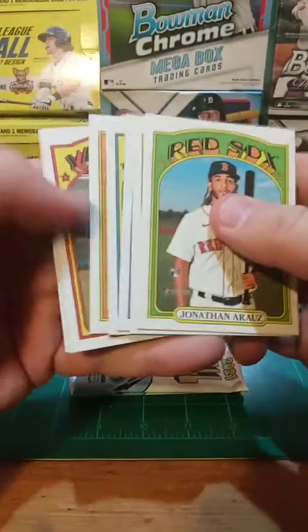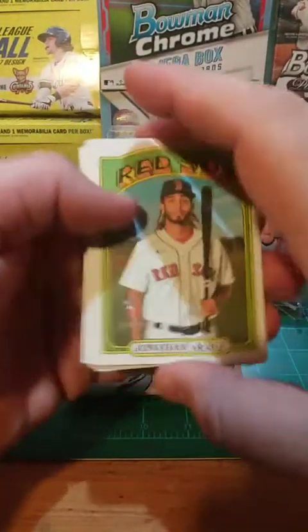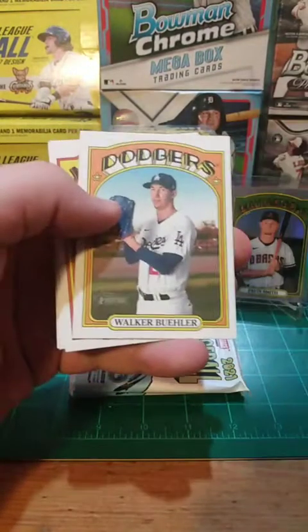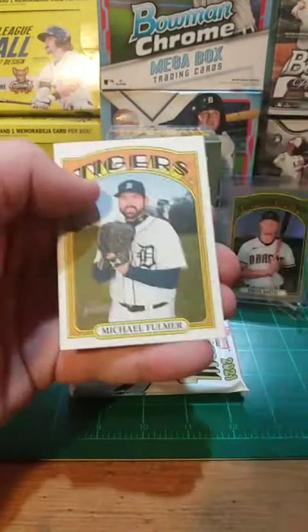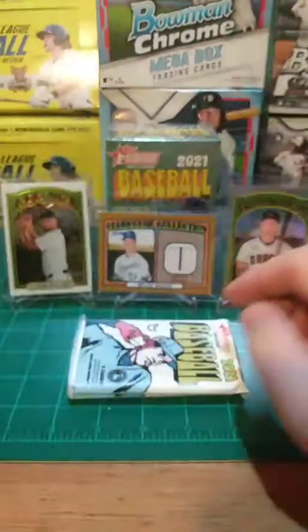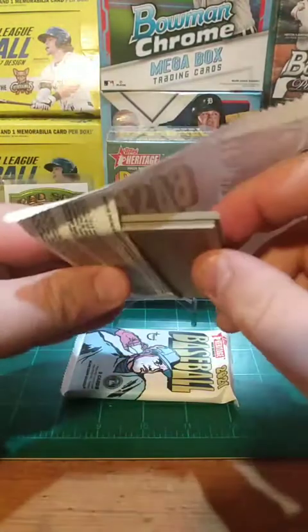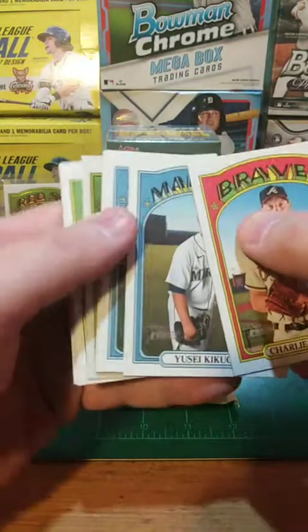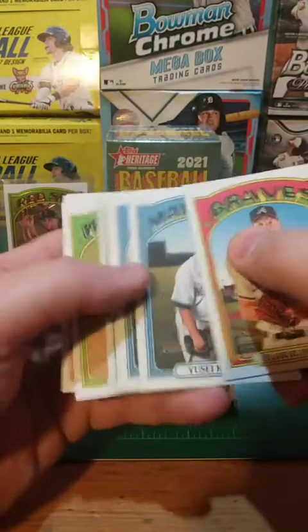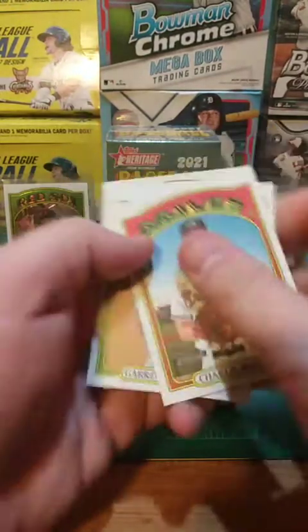What do we got? What do we got? Let's see an autograph, man. Let's see one. Walker Buehler. Lindor, Fulmer. Big Game Charlie. We do have a chrome. It's not a refractor here. Throw that to the back.